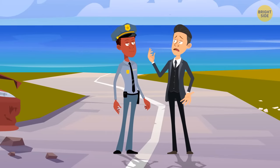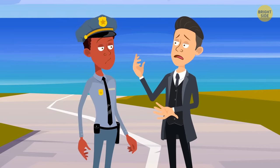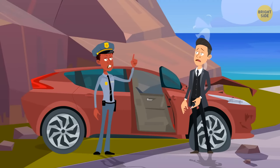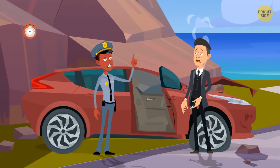"Could you be my witness when I prepare the documents for my insurance company?" James agreed, but asked the man to show him what was inside the car. The man took the key out of his pocket and unlocked the damaged vehicle. "I won't take part in this fraud," Detective Anderson said. Why did he think the man was lying?